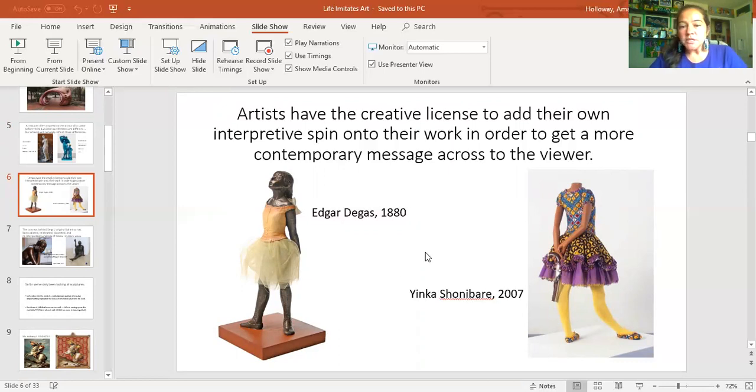So on the right, you see Shonibare's version of Tiny Ballerina, and his obviously has more contemporary medium, textile, fabric added to it. And so we have several layers here. He's adding his culture, which is from West Africa. That's what these patterns are. But also behind her back, in her hands, she's holding a gun. And this was made in 2007.